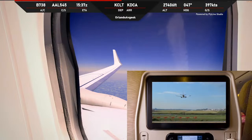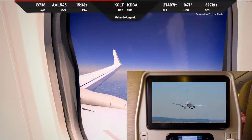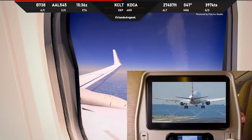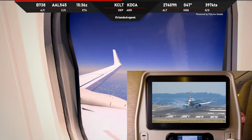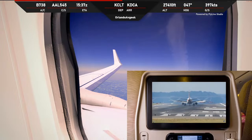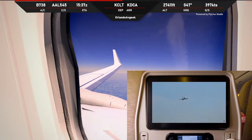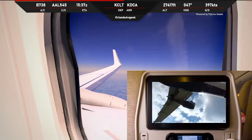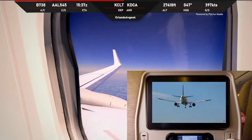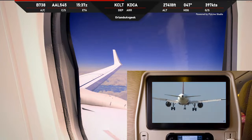Gotta say, DC would be a good place to play in Spot. Right, what do you guys think? How do you think the landing's gonna go? Do you think we'll do well on the Scary River approach? What do you think?